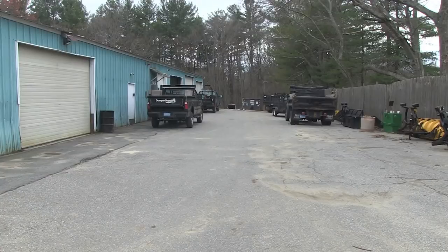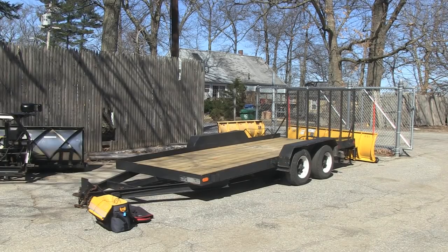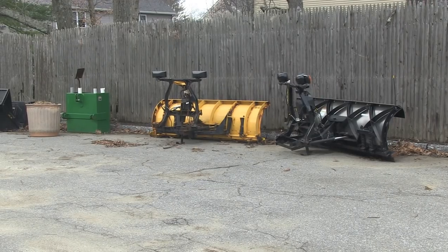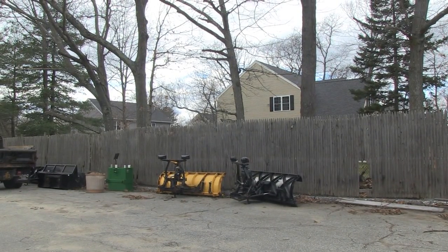Are you getting everything stored inside? Yeah, there's less than 5,000 square feet total in this building, so we have trucks that are stored outside. All our trailers are stored outside, which is okay, but we're finding it tight for the attachments for the equipment. We're putting more things outside. We've had to gate it off and lock it off at night, which it used to be wide open. That has helped a little bit, but we're running out of indoor space for attachments that need to be stored indoors.